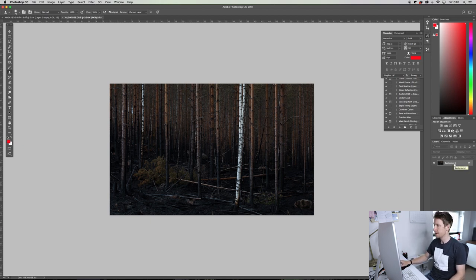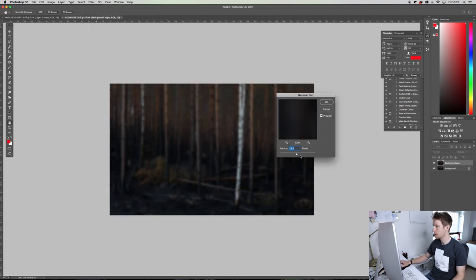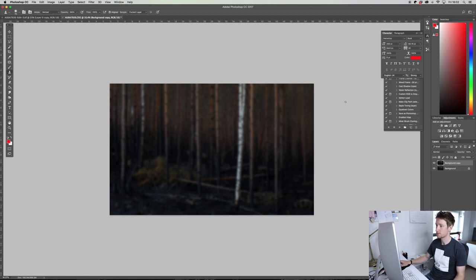What I'm gonna do is, it's a really simple concept. Essentially, you just duplicate your layer. Okay, there we have two identical images. This image here, the top layer, I'm just gonna blur. It's dead simple. I'm just gonna go into the Gaussian blur and blur it, 28.9, because that's what it was set to.